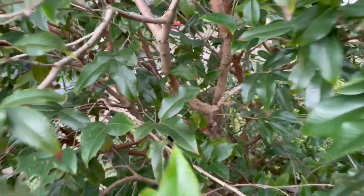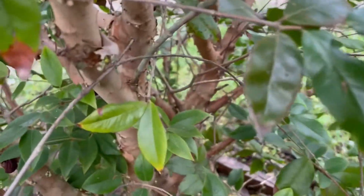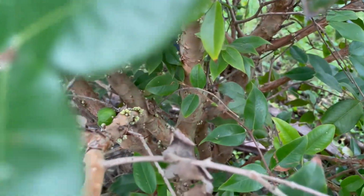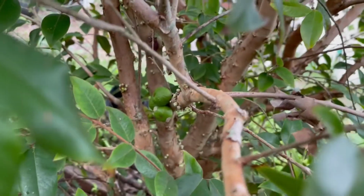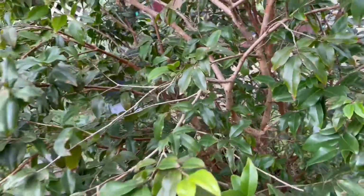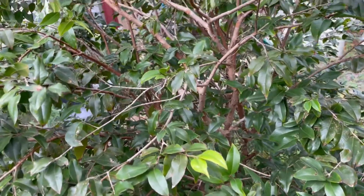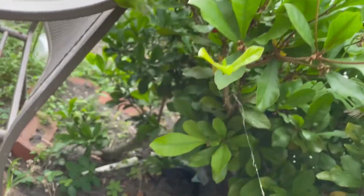This one's got little green things everywhere. See them? And all kinds of them. I mean, everywhere. And see these green ones here? They will be black or purple black very soon. I have to keep my eye on it or else I lose them. So, that's pretty exciting. And the other day, I did see a few.